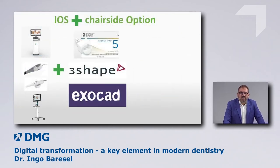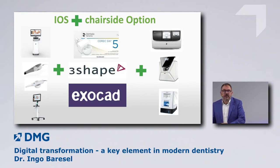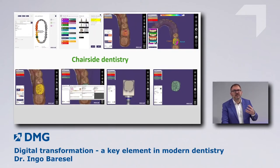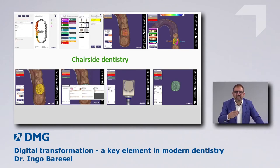Chairside production is becoming more and more popular. With intraoral scanners, you now have the option, no matter which scanner you're using, to do chairside dentistry digitally. What do you need? You need a scanner, a designing software, and a milling machine. You don't have to go chairside, but if you want to, you can do it. And with the new software options, it's really easy to design and mill crowns, bridges or inlays.